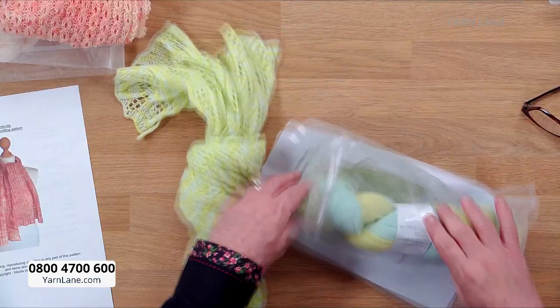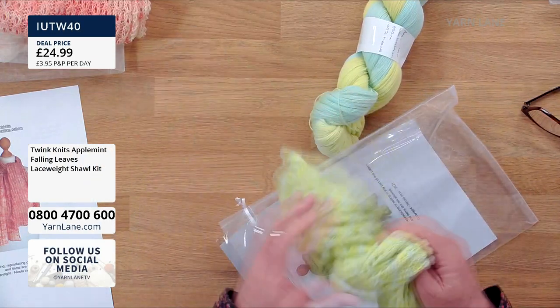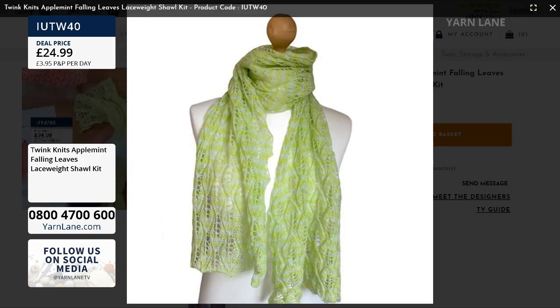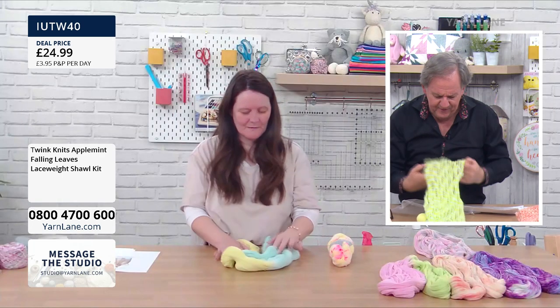I can guess that's that one. Apple Mint is this one. Now this one's obviously the dye dipped, isn't it? The dipped one, yeah. Now let's have a look at this one then. Oh, I can't read these patterns. I haven't got the pattern for that one with me. Don't worry, I can't help you. Is it a 10-row one, if I think about it? Now that one looks like a leafy pattern.